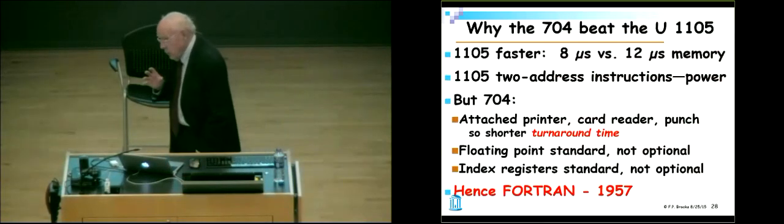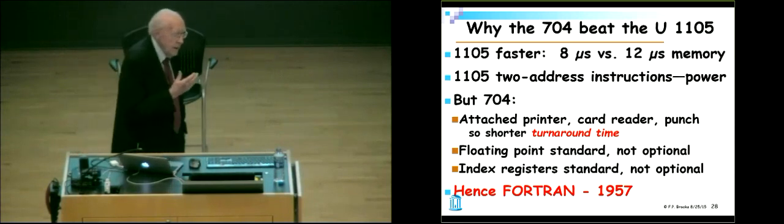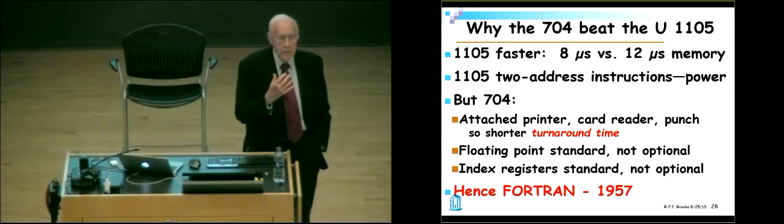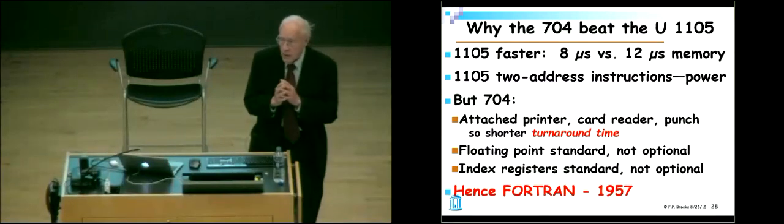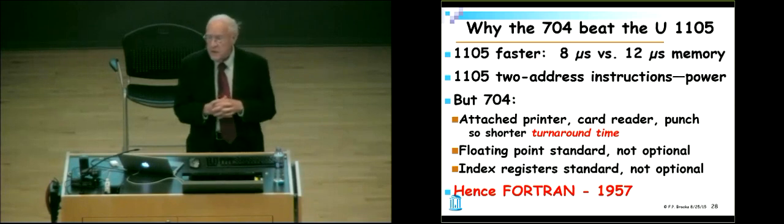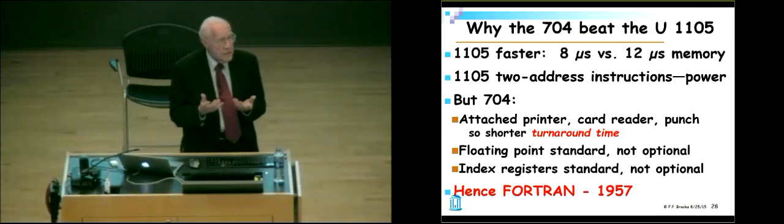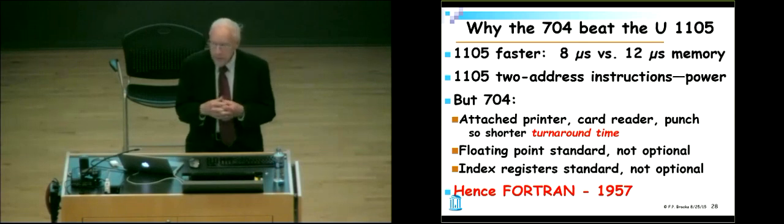Then, meanwhile, Univac had bought Univac Scientific, a group of Navy machine builders who had built code-breaking machines, and they had a competitive scientific line. And the two went head to head. And I think that's an important lesson as to why the 704 beat the 1105 competitively. The 1105 was faster. It had an 8 microsecond memory, not 12. It had two address instructions, not one address instruction. So each address was more powerful. But it was tape only.